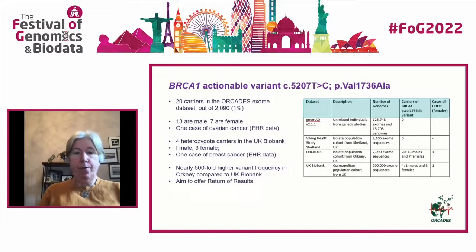And one of our 20 carriers in Orkney has been diagnosed with ovarian cancer. We're able to find that out through our record linkage to the electronic health record. That's the routine NHS data, in this case, the cancer registry. And similarly, of the 3 female carriers in the UK Biobank, one of these has been diagnosed with breast cancer, again, as shown by the electronic health record data.